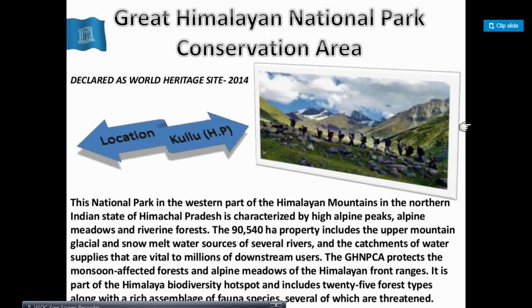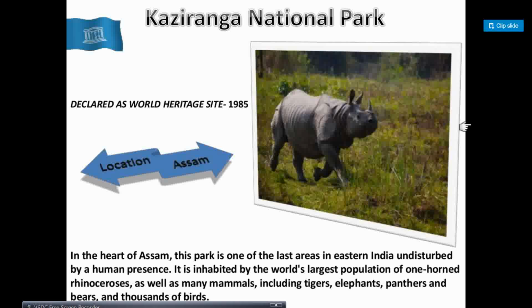Next, we will see the Great Himalayan National Park conservation area. This is in the Himalayan foothills of the northern Indian state of Himachal Pradesh. Next, we will see Kaziranga National Park. Kaziranga National Park is located in Assam. This park is famous for its many mammals, including tigers, elephants, panthers, and the one-horned rhinoceros, and it was declared a World Heritage Site in 1985.